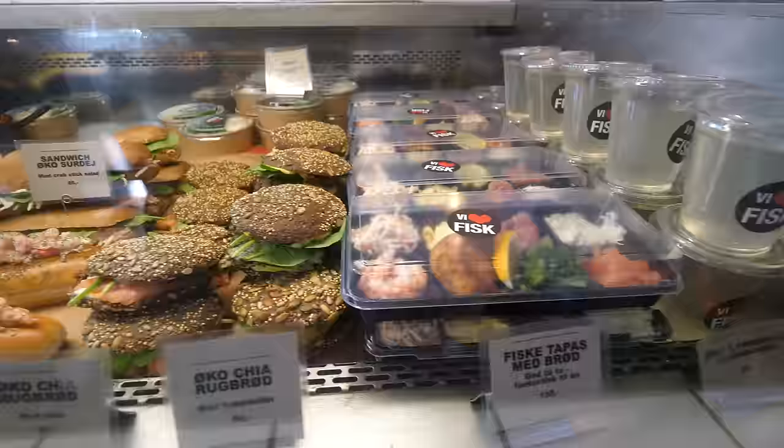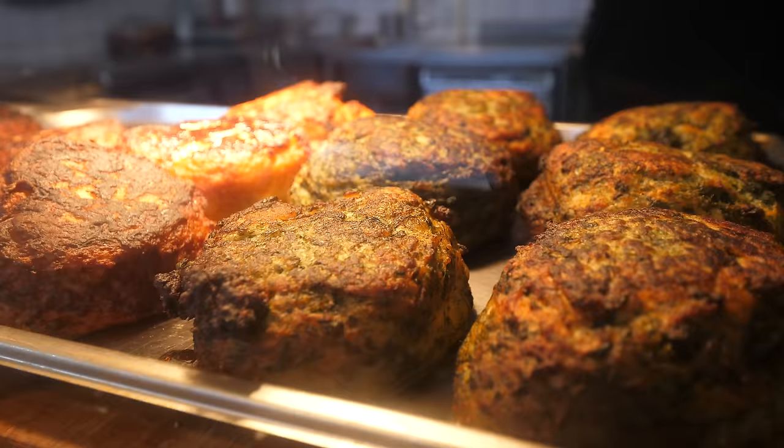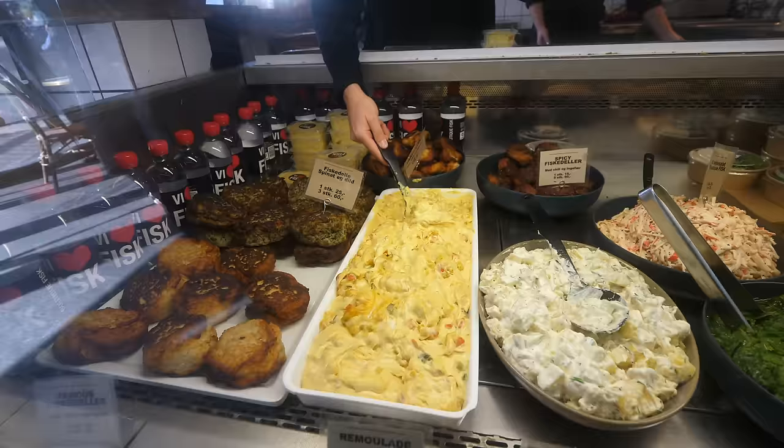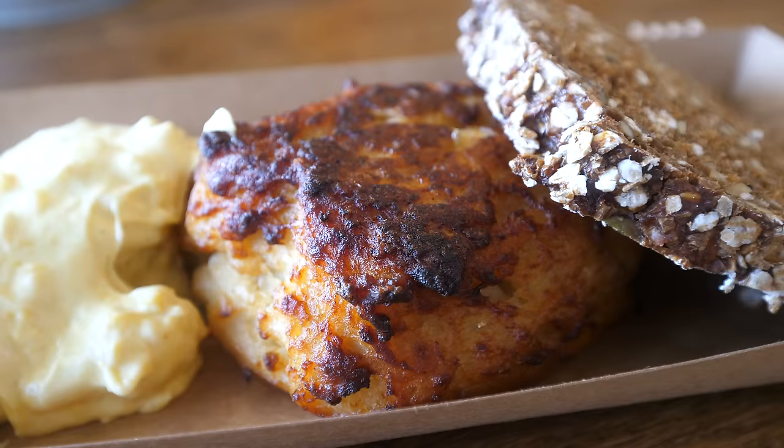Okay, so next up we've stopped at a place called I Love Fisk. This is mostly fish they have, but mostly prepared dishes, and their specialty is fish frikadeller, so it's a big fish patty. We got the traditional one, which is made from cod. It's kind of minced up, there's probably some egg in there. There might be a little bit of flour.